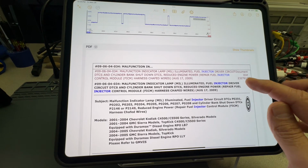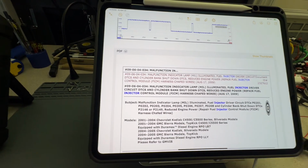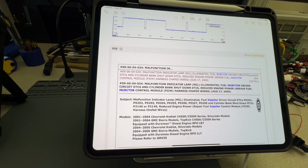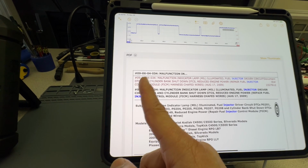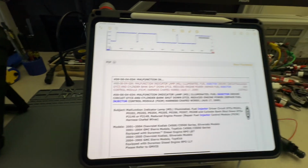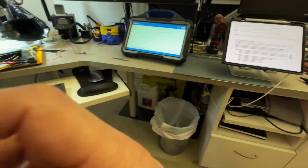I guess this is the ID, 2327612, and that is from August 17, 2009. You can also look for number 090604 if you want to download this service information bulletin.